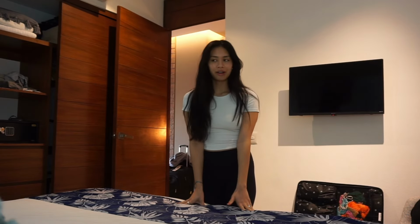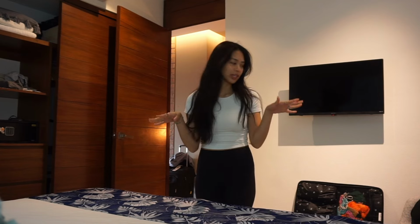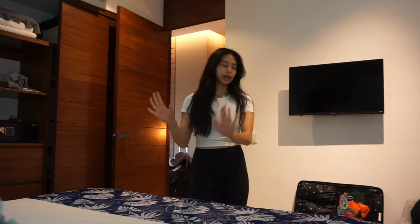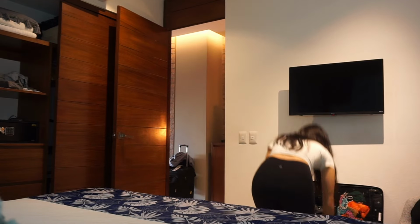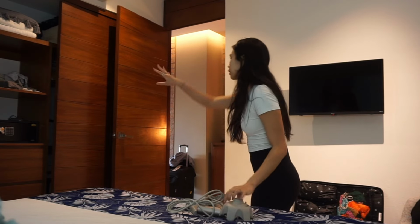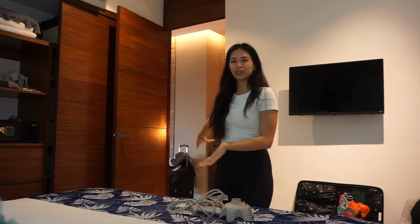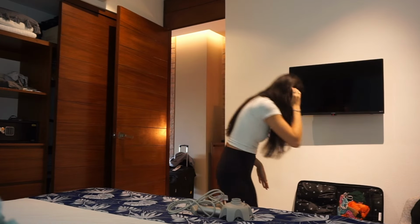Unpacking right now. I find that when I unpack on trips, it just makes everything easier because it's right there, easy to grab rather than moving out of my suitcase. So I just put some of my bags up here and then my nicer shoes. And then I put my sandals and my tennis shoes out by the front.